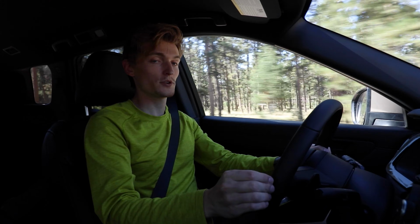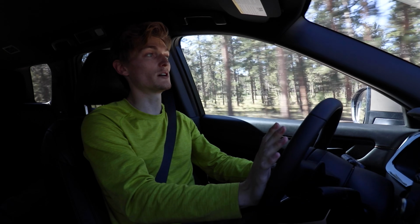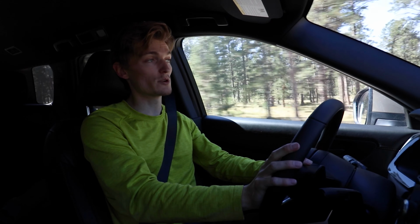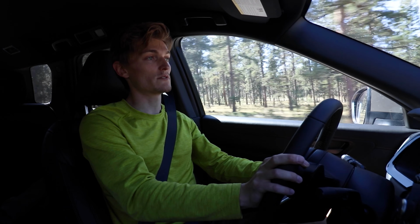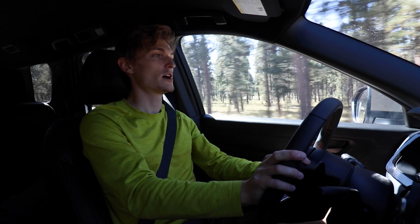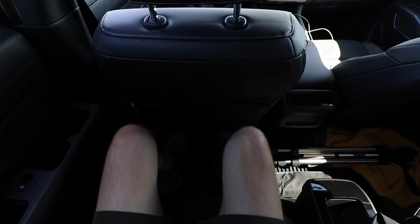With the Rock Creek edition and a couple other trims of the Pathfinder, you do have a maximum 6,000 pound towing capacity. The vehicle weighs about 4,500 pounds, which I was pleasantly surprised to see is fairly light. The vehicle does seat 7 in this configuration. We have the optional rear captain's chairs.